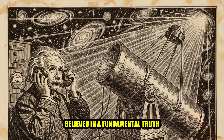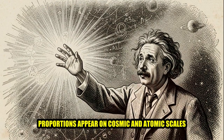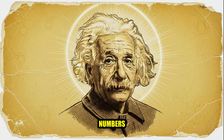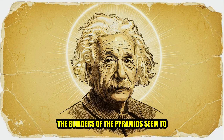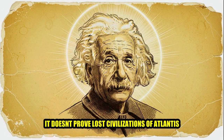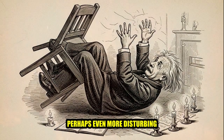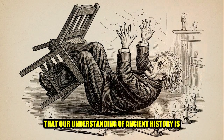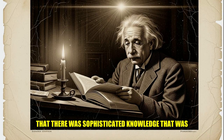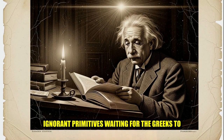But we know that he believed in a fundamental truth, that the universe is mathematical in its essence, that the same proportions appear on cosmic and atomic scales, that reality is a web of interconnected numbers. The builders of the pyramids seem to know this 4,500 years before Einstein was born. This doesn't prove aliens. It doesn't prove lost civilizations of Atlantis. What it does prove is something perhaps even more disturbing, that our understanding of ancient history is incomplete, that there was sophisticated knowledge that was lost or suppressed, that the ancients weren't ignorant primitives waiting for the Greeks to invent geometry.